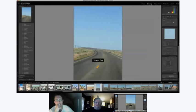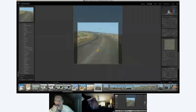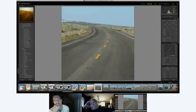Sometimes I'll flag a couple of versions of a shot, and then when I go to process it, I'll pick the one I really want. So which ones do you flag? Do you flag the ones you want to publish, or the ones you want to keep, or the ones you want to process? Yeah, I flag the ones I want to process, and then I take a closer look at them to make sure that I really like them and really want to use them. Then I'll go through and process them, and when I'm done, if I still like them, I'll keep them and export them. But a lot of times I give up.